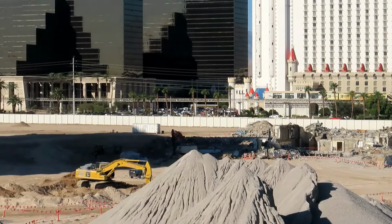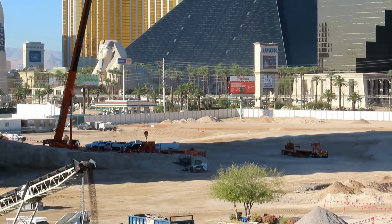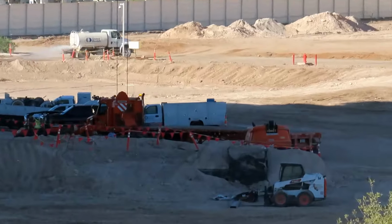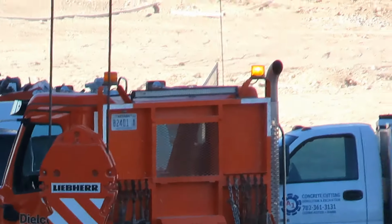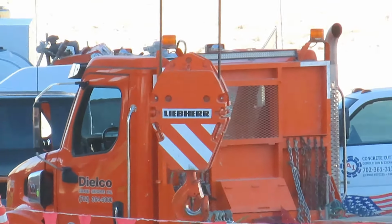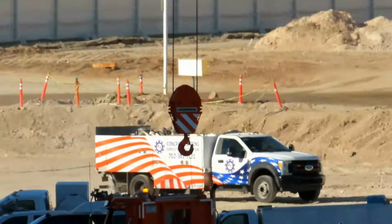Swing back over to this crane here, trying to see if they're finished with that platform or not. You can see there how he's lowering it all the way down. Looks like they might have unhooked it. Yep.